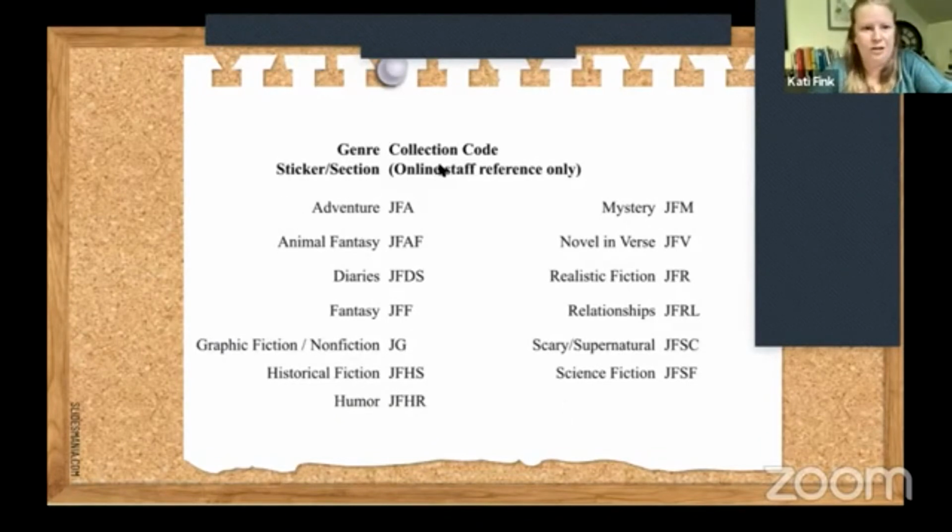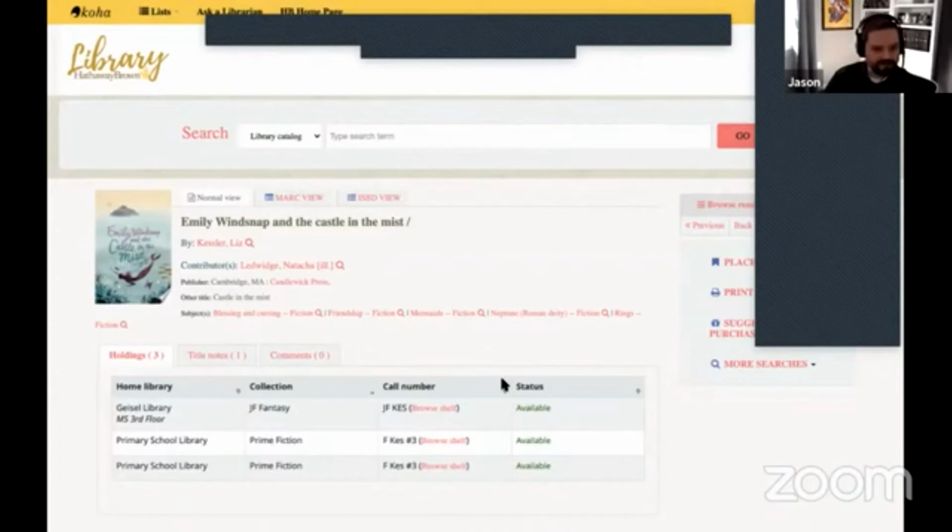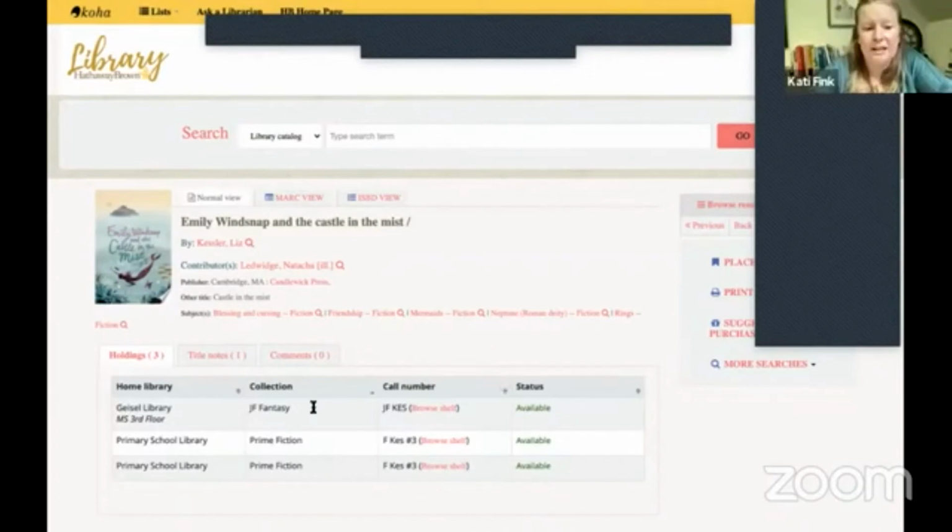So let me actually pull up my catalog. Can you see, did it change to my catalog now? Yes, I'm seeing Emily Winsnap right now. So this is my catalog. In the database, it does look like this. It's here in collection, so you do need to know to look for it there.